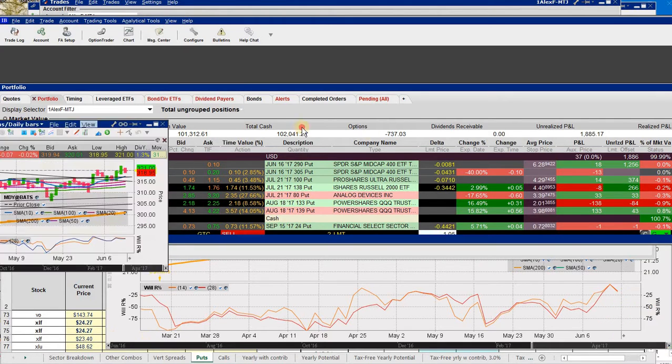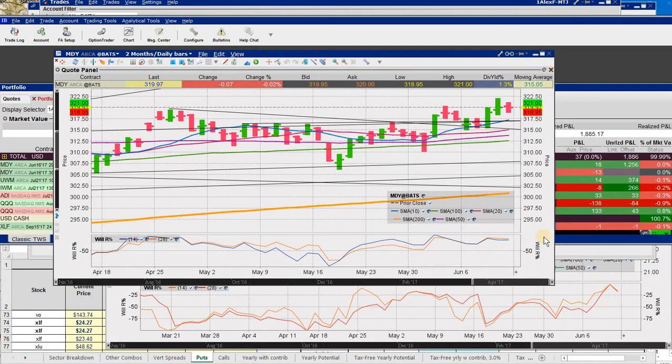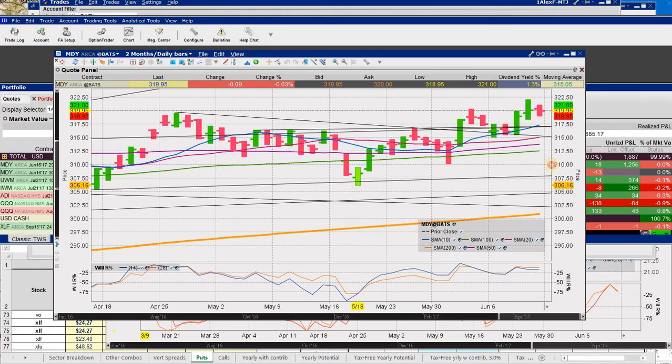Let me slide over to the MDY chart. Let's see here. So it's up. As anybody watching knows, I'd like to see it come back towards this trend line here, towards 315. If it comes down to 315, I would definitely put an order in pretty quickly. That's got support down here coming across right around there. It's pretty good. And with the trend line coming up, it's kind of getting junked up with all the trend lines I have in here.